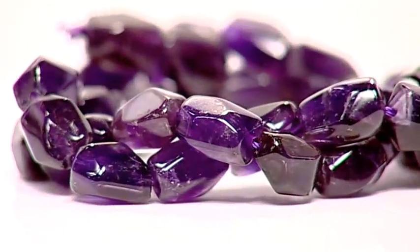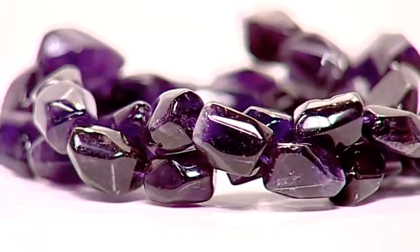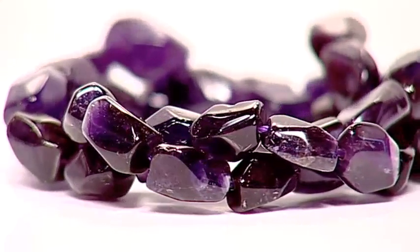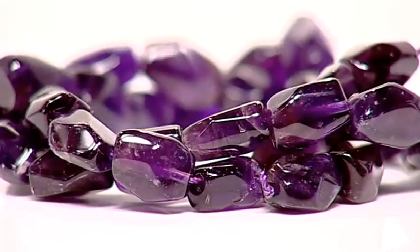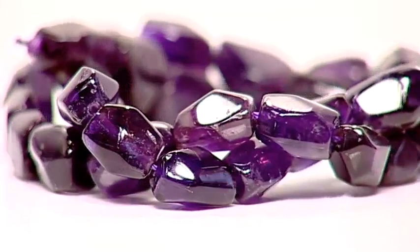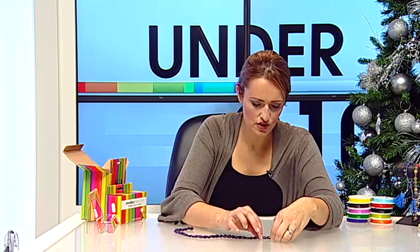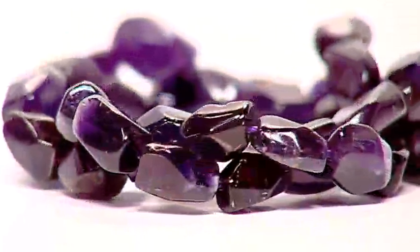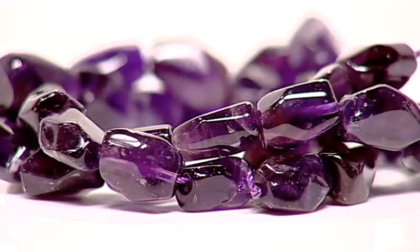What's the average size that I've got here, Dom? Counting them up, 35 of them, from 7 by 11 up to a 17 by 9. Potentially, you could be looking at 15 pairs of earrings and then the rest to adorn into a bracelet.